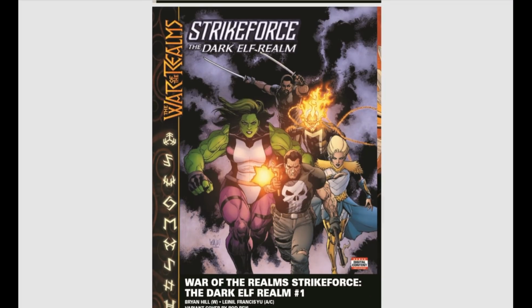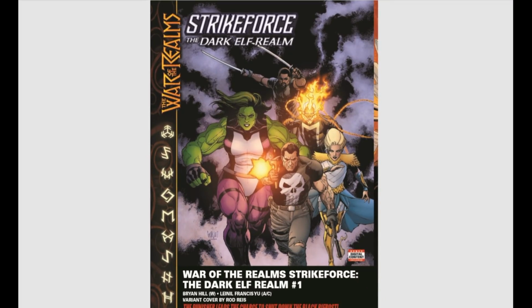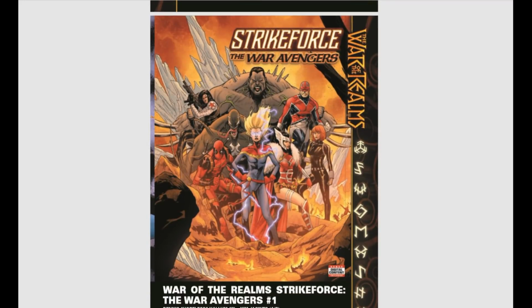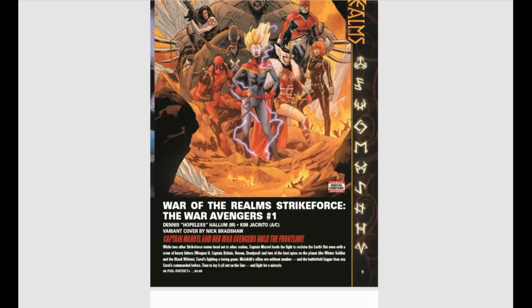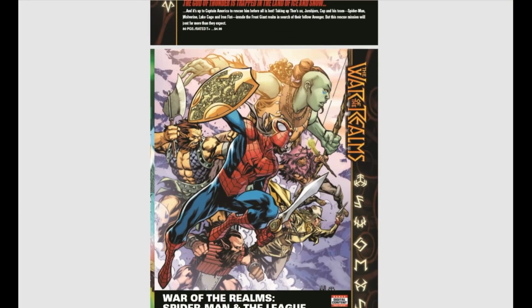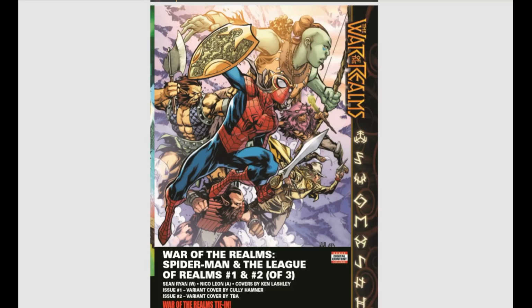Strikeforce Teen. There's a lot of #1s coming out this month. We have the Strikeforce, the Dark Elf Realm. We got this whole group going into the Dark Elf Realm. The next Strikeforce is the War Avengers. And it's another one, the Land of the Giants. It's great seeing these weird little team-ups that are going to be happening. And then Spider-Man and the League of the Realms, issues #1 and 2 come out in May.